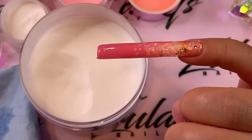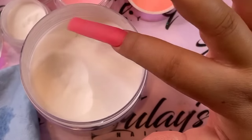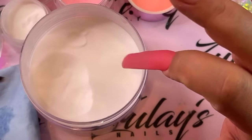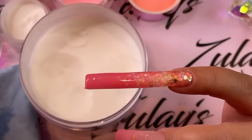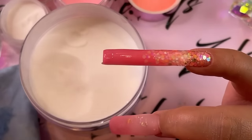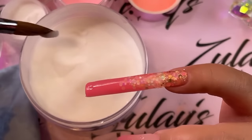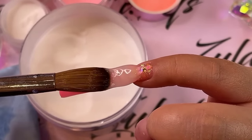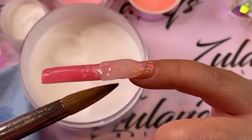There is a little black trash in your powder, just letting you know. Oh, right here? It's like a little speck of something. Thank you. What brand is G19? All of them are from my website. G19 is part of the Sprinkles collection.